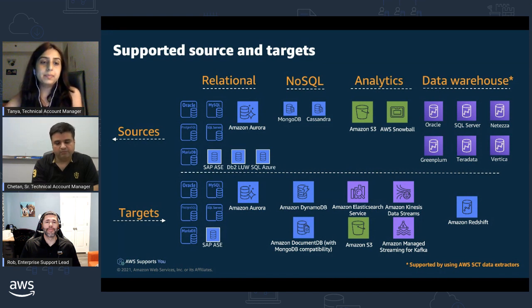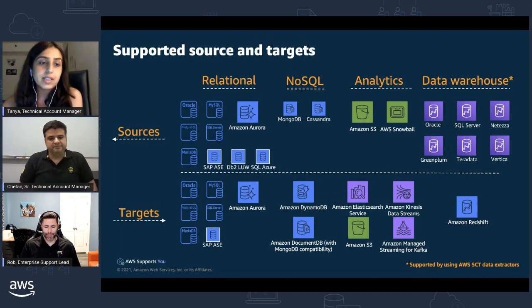I can take that one. Okay. So you can migrate from the other cloud providers to AWS, but not directly with DMS. That involves some proxy, or we can make use of other AWS services. So by using a proxy, you can definitely migrate from other cloud providers to AWS.